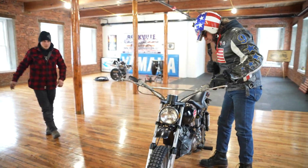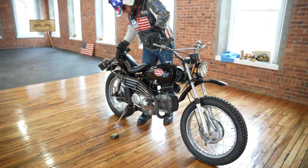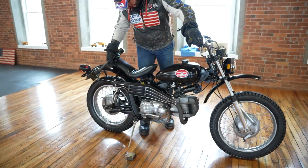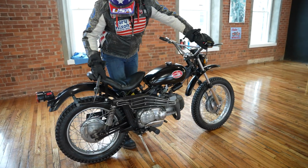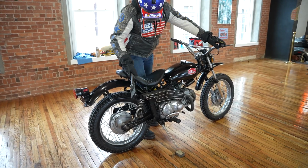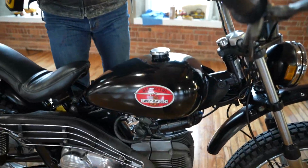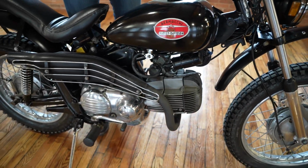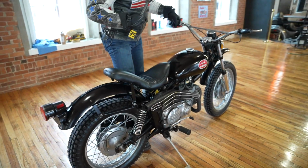This thing purrs like a kitten. This has got to be the best factory sounding SX350 motor I ever heard. The factory high pipe is just off the hook. Matter of fact, definitely the tightest one we've had yet.